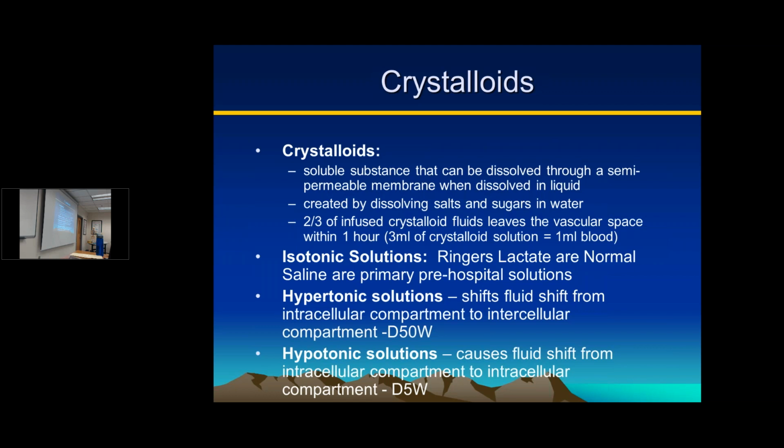Typically, from a hospital standpoint, we don't carry a whole lot of hypertonic solutions. Now, tomorrow morning when we talk about electrolytes, this can happen all by itself. This whole swing in terms of these three different things can happen all by itself. What we're talking about this afternoon, however, is using fluids to kind of force that.